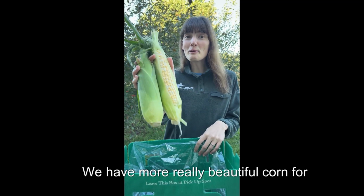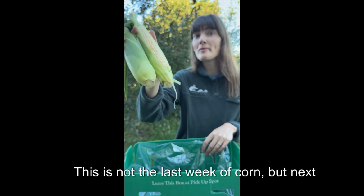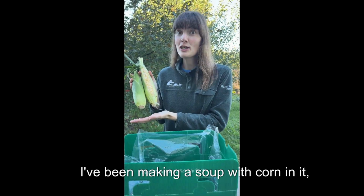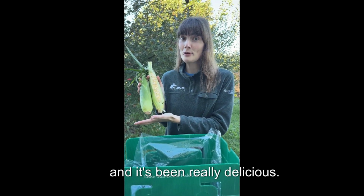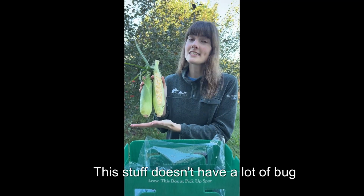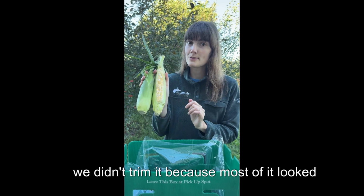We have more really beautiful corn for everybody this week. This is not the last week of corn, but next week will be. So enjoy your corn. I've been making a soup with corn in it and it's been really delicious. You could also make a soup with tomatoes and corn. This stuff doesn't have a lot of bug damage. You might find a little bit at the top, but we didn't trim it because most of it looked really nice.